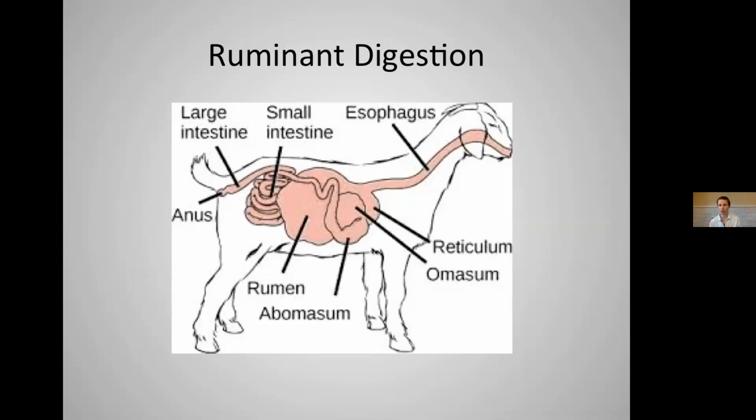So this shows basically the esophagus, the big tube where all the food goes in, and then it goes into the stomach, which in a ruminant is a four-chambered stomach. So it includes the rumen, which is the really big part, the reticulum, the omasum, and then the abomasum, which is considered the true stomach because it secretes acid to digest things, just like our stomach. And then from there to the small intestine, the large intestine, and out the colon to poop.